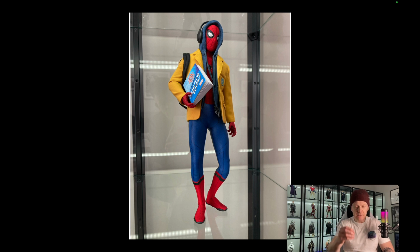But this is, again, I mentioned earlier on, my definitive Spider-Man, my favorite Spider-Man figure, because it's Tom Holland. It has the classic vibrant red and blue look. Again, I just love the layering. I really liked Homecoming. I know Homecoming was a massive movie, but it always had kind of an indie vibe to me or something. I don't know what it is. It was a very simple movie, but it was a really, really good movie.